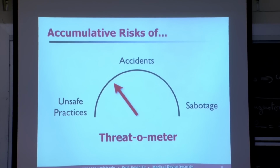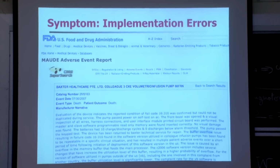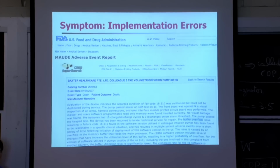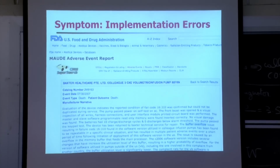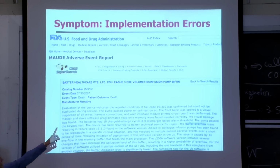So first I'm going to talk about the world where there aren't real threats, just unsafe practices and some carelessness. The FDA maintains a database of near misses, malfunctions, injuries, and deaths. This is all public. You can go look this up yourself. It's called MAUDE. And one of the devices was called a volumetric infusion pump. This is a device that infuses drugs into your body through an IV mechanically.